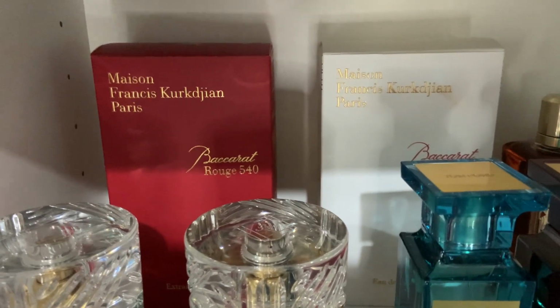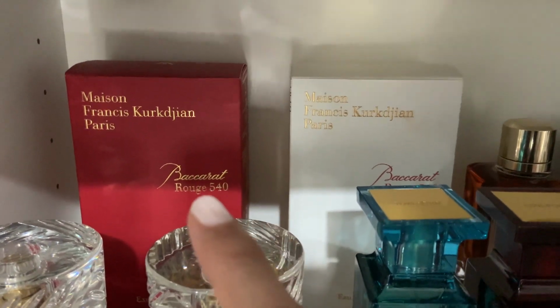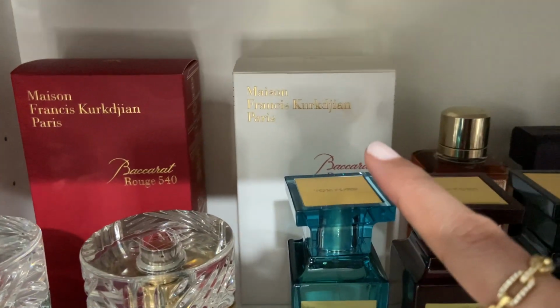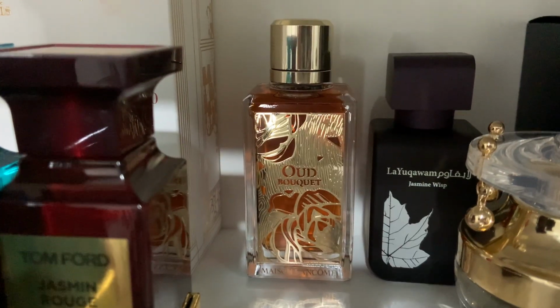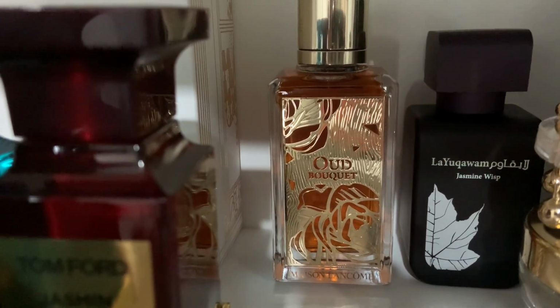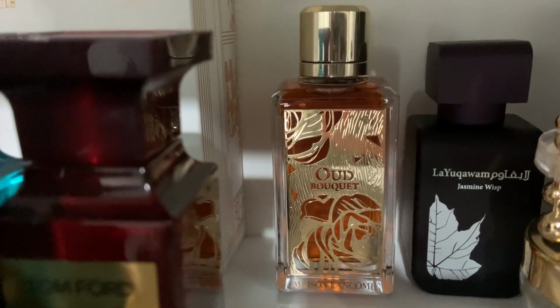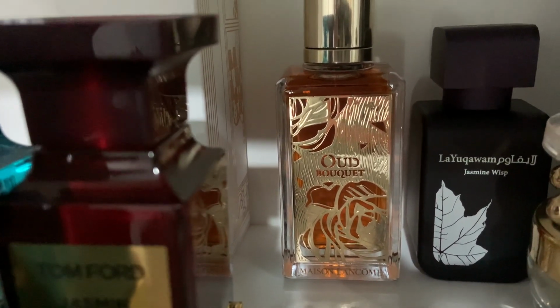So I have MFK Baccarat Rouge 540, the extrait version, which I got as a Christmas gift from my husband. And over here is the Baccarat 540 OG, which my husband owns. Inside the boxes is Lancome's Oud Bouquet, which I totally forgot that I have until I arranged all my bottles in this new cabinet. So it's too late now to be wearing this even at night because it's been warmer since the second half of January. This will have to wait for the cooler months in the year.